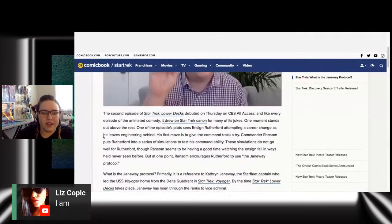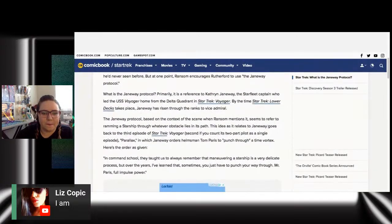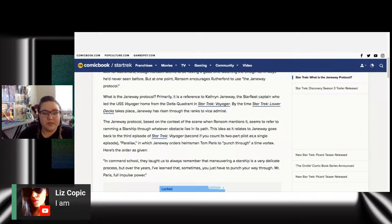But anyways, they go in here and talk about the show and some of the issues that have gone on. And then they talk about what the Janeway Protocol is. It says, primarily, it's a reference to Kathryn Janeway, the Starfleet captain who led the USS Voyager home from the Delta Quadrant in Star Trek: Voyager. By the time Star Trek: Lower Decks takes place, Janeway has risen through the ranks to Vice Admiral. The Janeway Protocol, based on the context of the scene when Ransom mentions it, seems to refer to ramming the ship through whatever obstacles are in its path. This idea, as it relates to Janeway, goes back to the 3rd episode of Star Trek: Voyager, 2nd if you count it's a 2-part pilot. We've got to be specific, right? The episode Parallax, in which Janeway orders the helmsman to punch through a time vortex. So I thought that was pretty interesting.